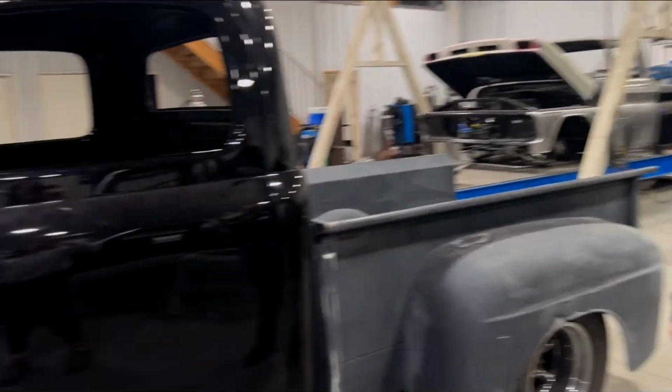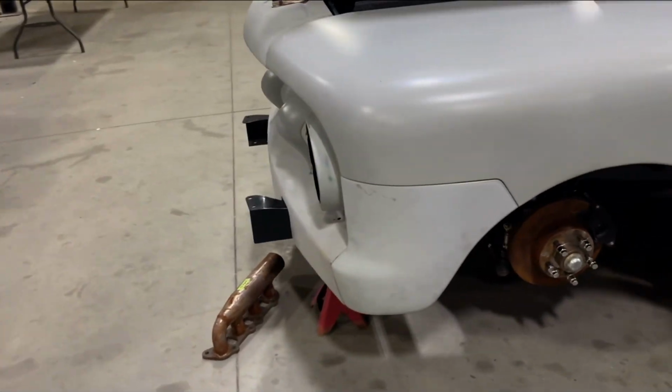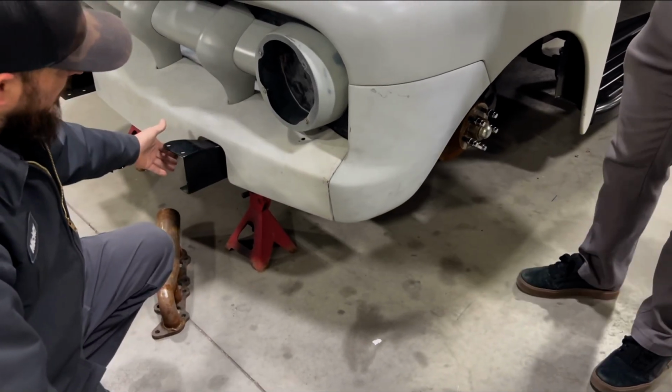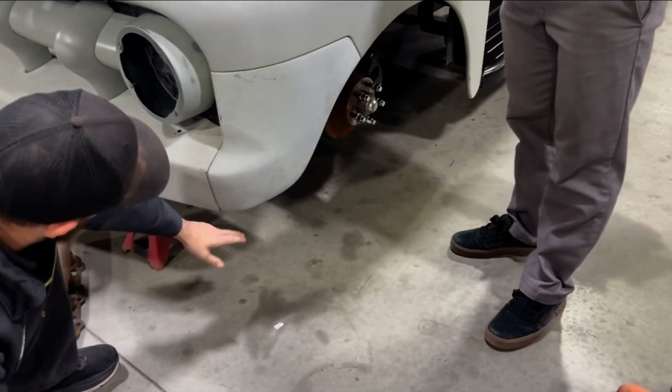See, that's something I don't like either. I don't like the factory bumper in the front. I'm thinking we cut the frame horns off, or these frame horns. I think we cut those off, box that in. I'm seeing a real nice little chin splitter coming forward.